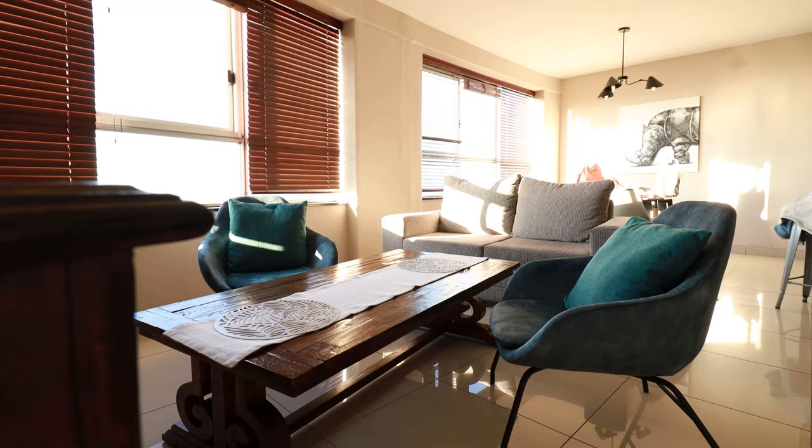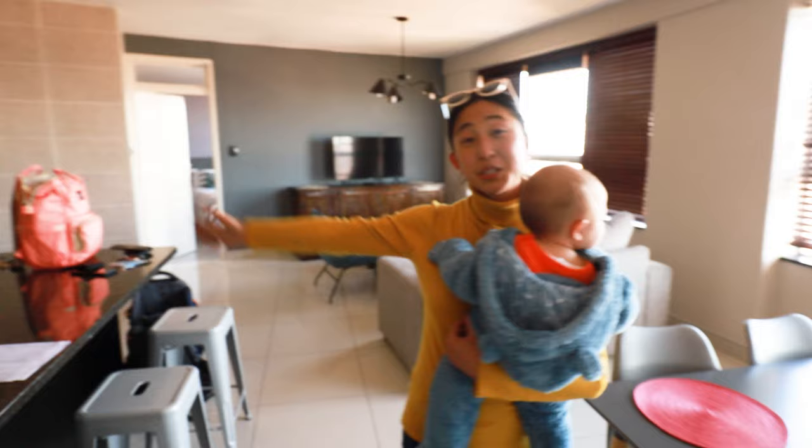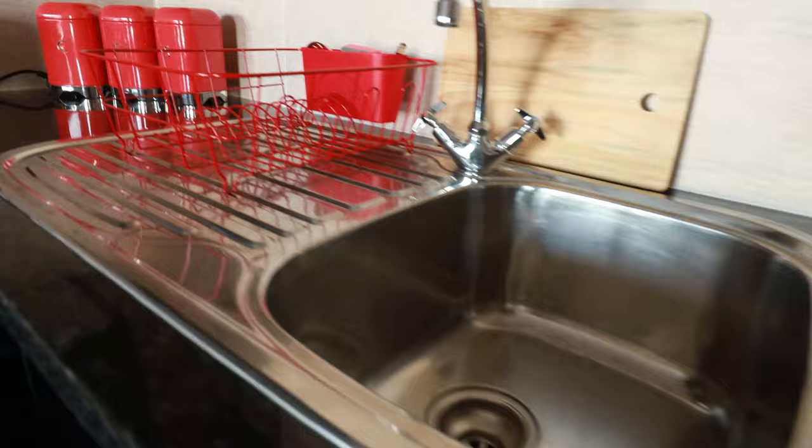So let us show you into our home for the next few hours. As we come in, we have this extremely spacious lounge and then a very spacious kitchen as well, fully equipped with microwave, fridge, freezer, dryer, washer. So if you want to come here for a long stay, that's definitely possible.